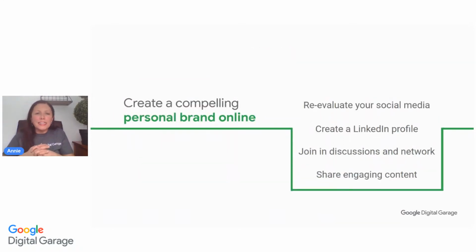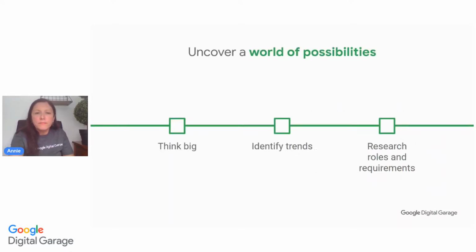The next is about creating that personal brand online. Do sit that session I talked about, but what you want to think about is how to reevaluate your social media in line with your objectives, your clear goals. You can create a LinkedIn profile, make sure that that elevator pitch is on there, and join in discussions and network, because often jobs can come through that experience. And make sure that you yourself are sharing engaging content that people will value.